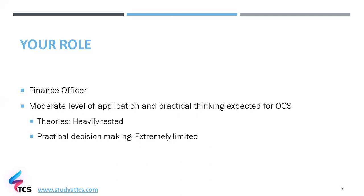So for instance, let's assume that the senior management team of the company is considering changing the costing system. Let's assume that the company has something like an absorption costing system, and the senior management team is pondering whether the company needs to shift to something like activity-based costing. So in such a context, they'll ask your opinion about it. So you are not supposed to provide recommendations as a finance officer. Rather, you are supposed to share your thoughts and opinions with the senior management team. So decision making is extremely limited, but theoretical knowledge is heavily tested. You need to understand that.